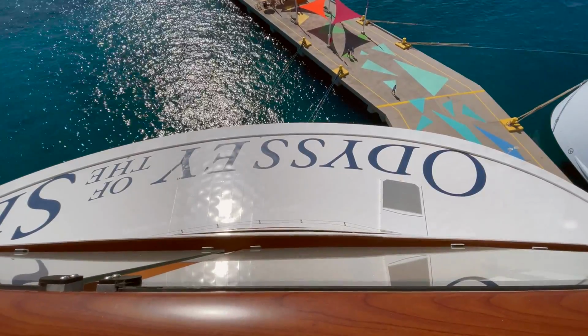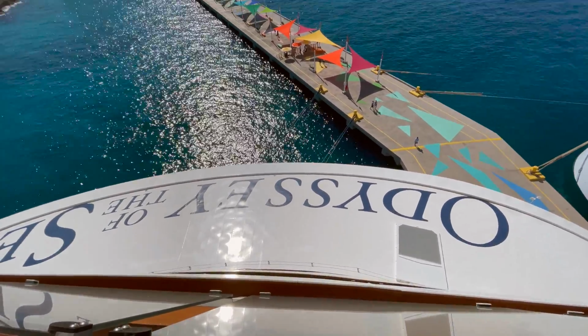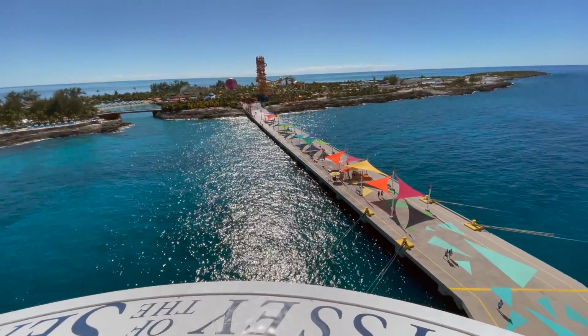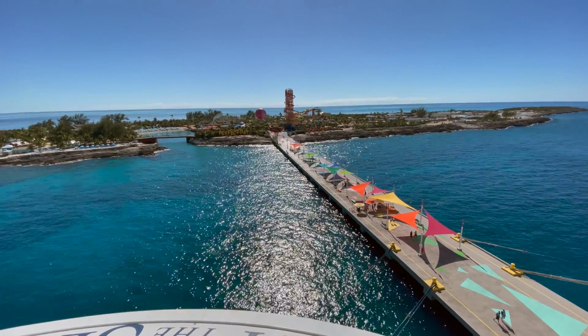We stayed in an aft balcony on Odyssey of the Seas. I'll link to that review of that room up above, but wanted to show you some of the great views that we were able to get from the rear of the ship.